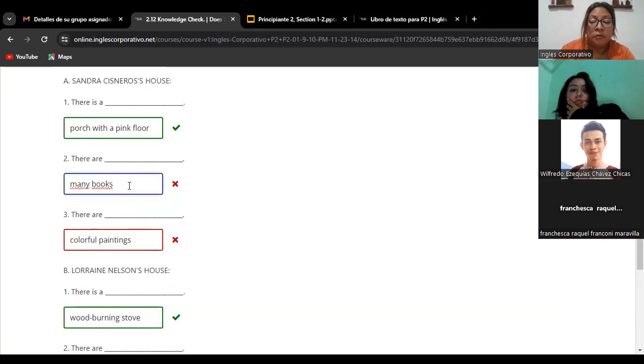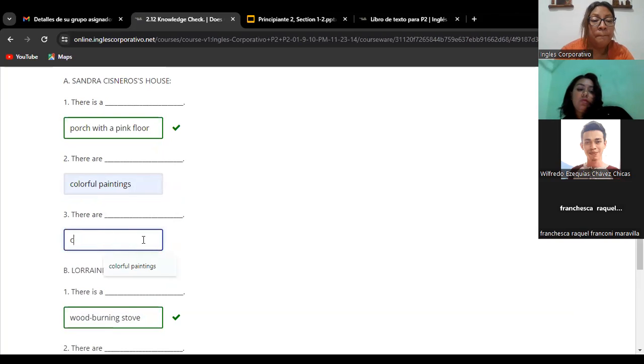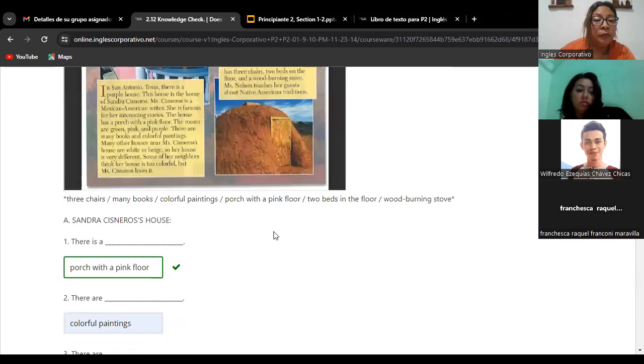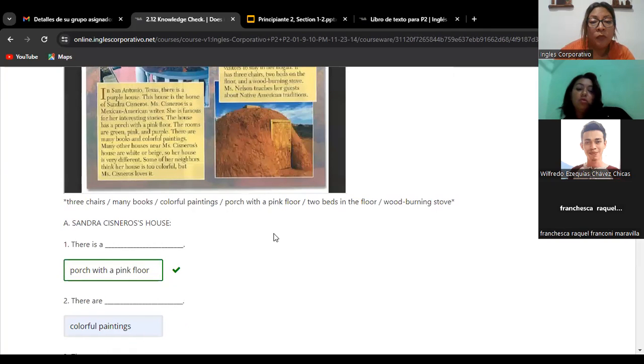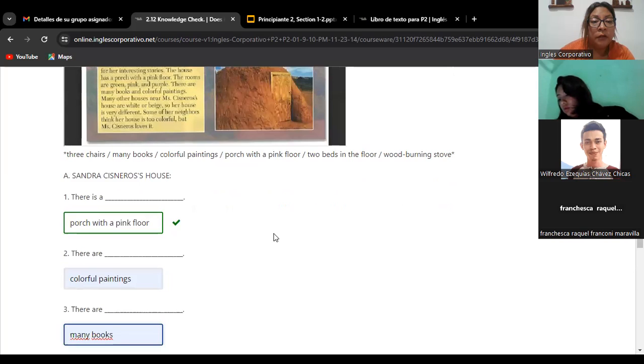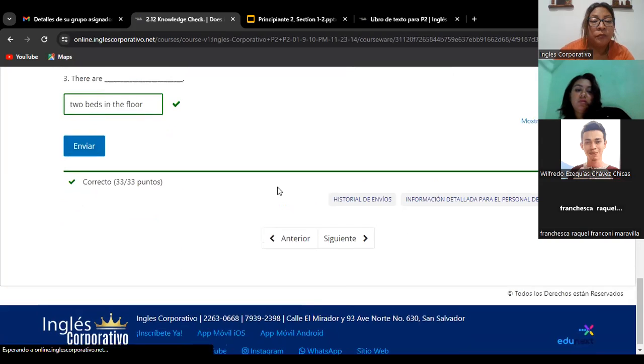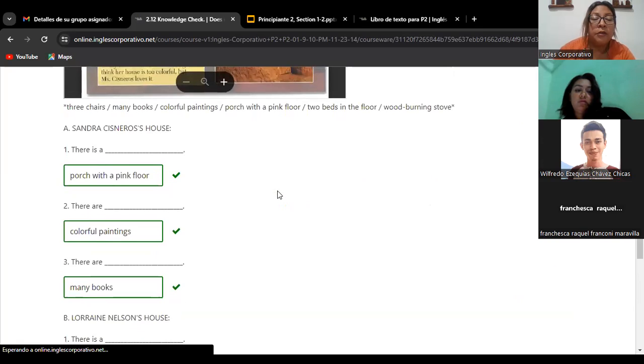Aquí era al revés, I think. Many books. Colorful. And double L, dice. No, only one. Colorful paintings. Okay, ahora sí.